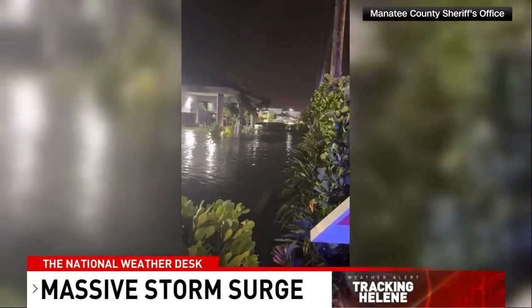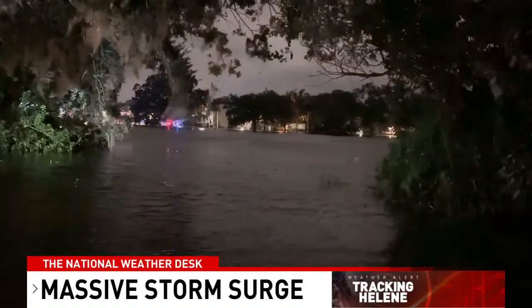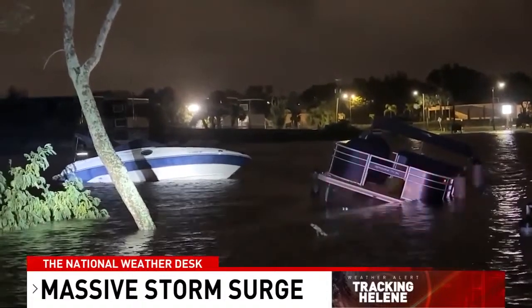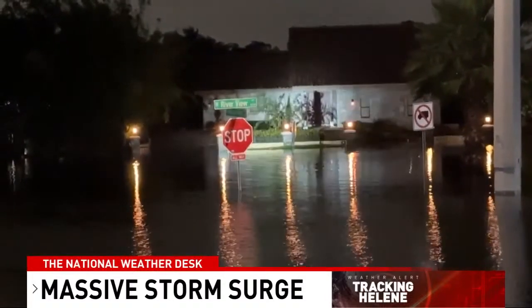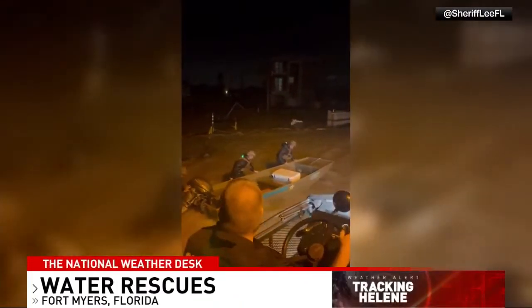And as strong as those winds were, the storm surge is likely going to cause the most damage in the storm. It's also the deadliest part of any tropical storm. There are fears it could be as high as 20 feet along Florida's Big Bend. That's where Steinhatchee is, and we are hearing about many flooded roads and homes there. The surge broke records in the Tampa area, where cars, boats, and buildings in the downtown area were all flooded. Many had to be rescued from rising waters.